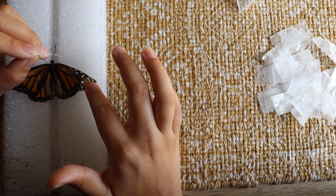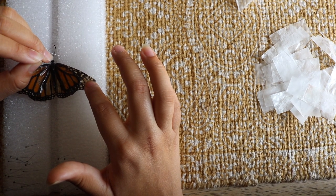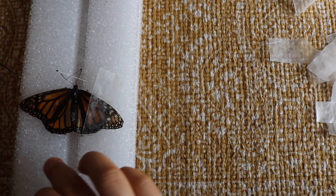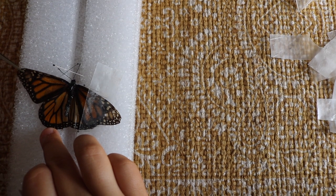For the wings, we use paper strips to hold the desired position of the wing and pin through the paper strips, not the wing itself. We let it dry for about 48 hours.